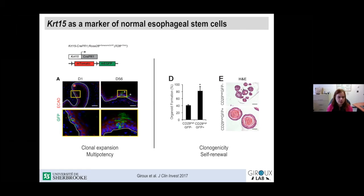And when we do these experiments, we were able to identify the K15 cells and notice that with time, these cells are able to expand. So they have a clonal expansion capacity. They also have multipotency capacity. As you can see, they're able to give rise to the other cells of the esophageal epithelium. The normal K15 cell is here, and as it divides, it will form this kind of clone.